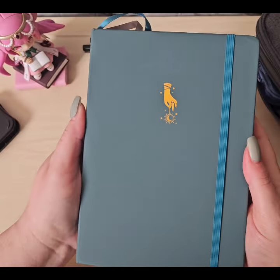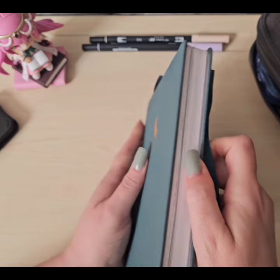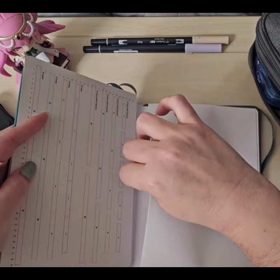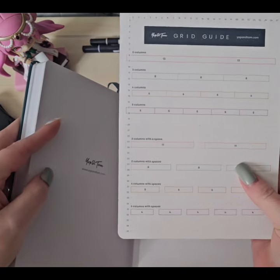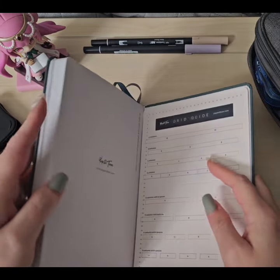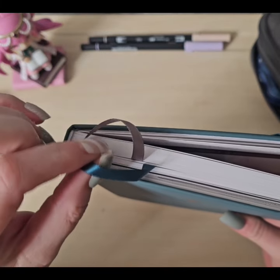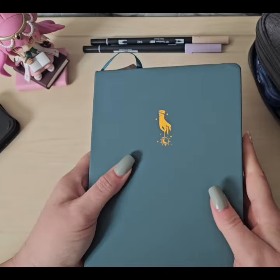It has 160 GSM heavy paper, and it is dot grid, so it's identical to last year's other than this gorgeous, gorgeous color. It has the pocket in the back, and it also has the grid spacing sheet that comes with it, which I hardly ever use. I don't know why I'm so bad about counting it. This one also has 2 bookmarks instead of the 1. So it's really, really pretty. And again, I chose it just for the color.